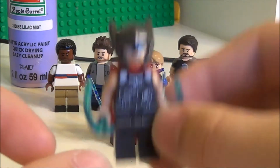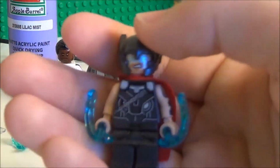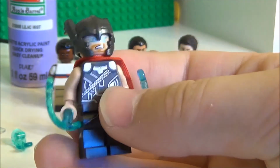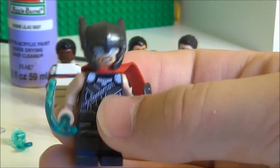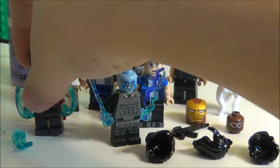I did customize it a bit. My friend Sean was working on his Thor figure there, and it's not in focus. God damn it. My friend Sean was working on his Thor figure, and he dry brushed the helmet in gunmetal, and it looked really good, so I borrowed his gunmetal and dry brushed my Thor helmet, and it looks way better. But yeah, so I just bought the figure because I didn't want any of the sets.